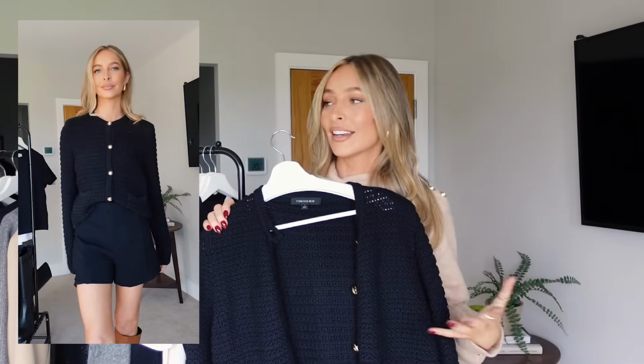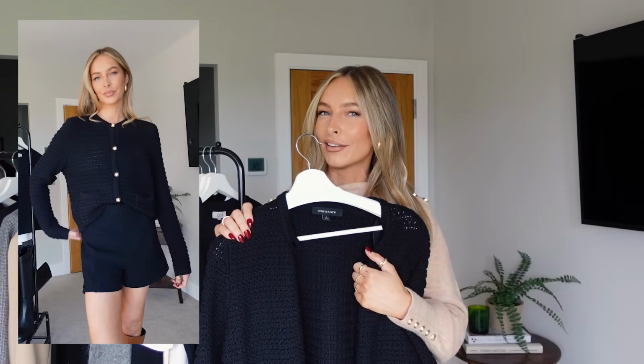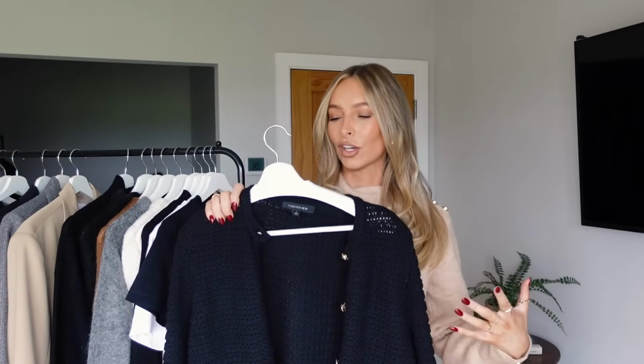And this again, it pairs with everything. I probably wouldn't pair a cardigan over a jumper. I feel like it's definitely one or the other, but you could definitely layer this over the tops, t-shirts. When it's not too cold outside, this is a great option if you don't want to wear a big oversized coat. Gotta love a good old cardigan.